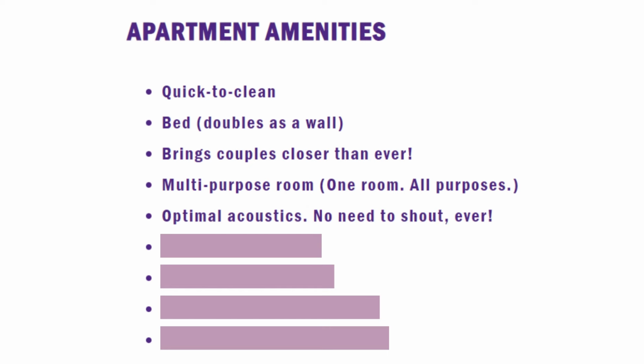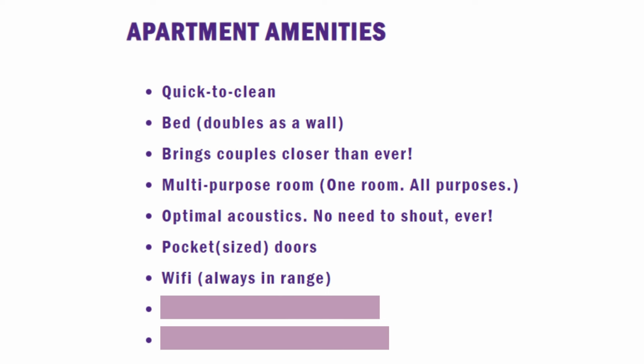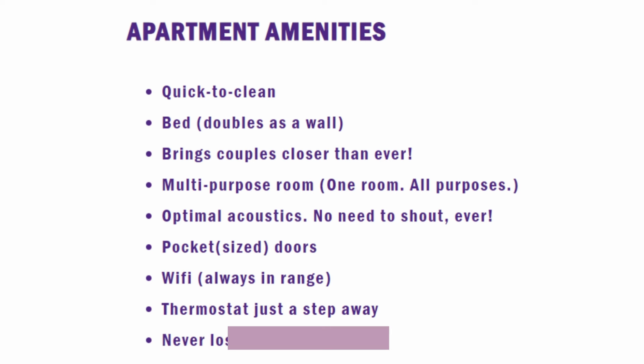Optimal acoustics. No need to shout ever, because you can whisper on one side of the room and they'll be able to hear you on the other. Pocket-sized doors, or you're always in range of the Wi-Fi because you literally can't get far enough away from the router. Thermostat is always just a step away, and you'll never lose the remote again.